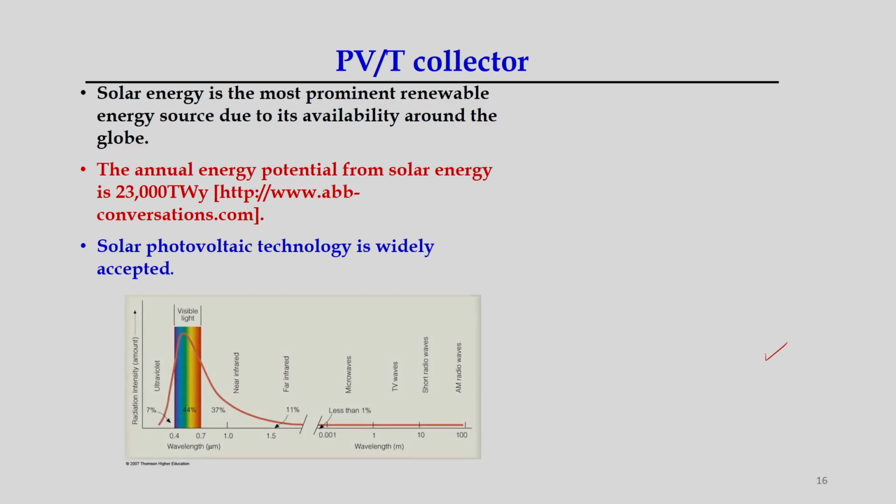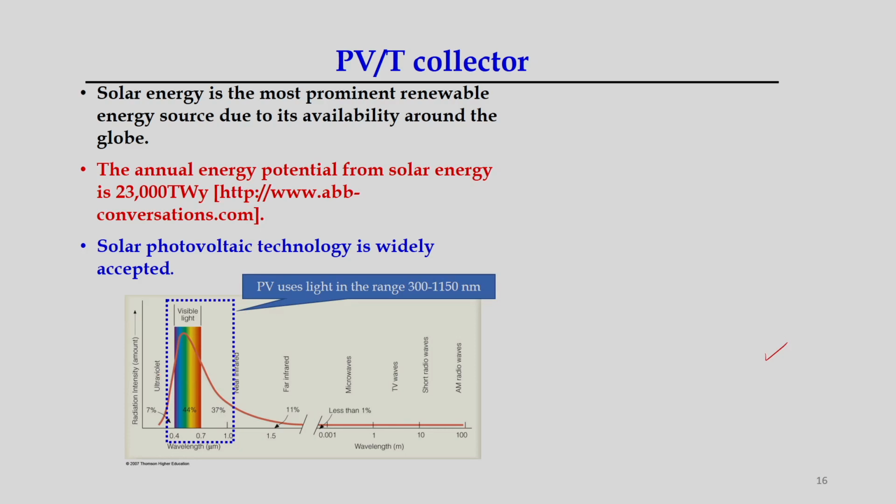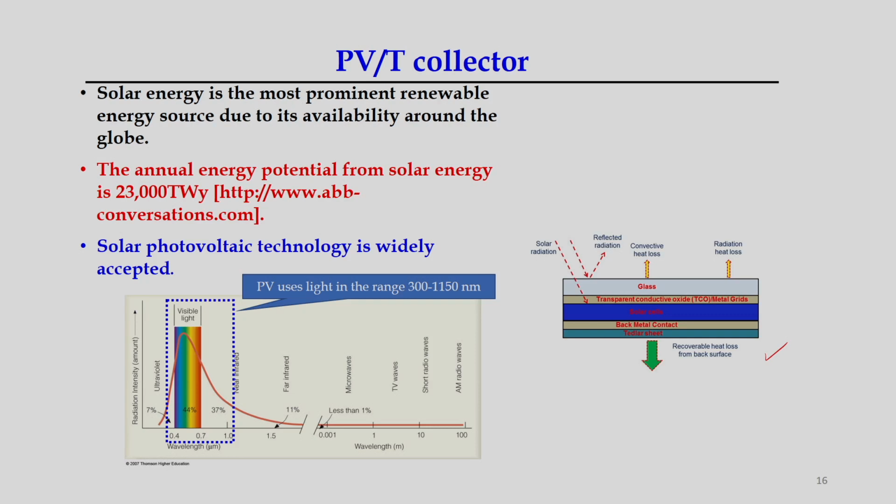Now, the spectrum is also familiar to you. It shows the radiation intensity versus wavelength. So, the visible wavelength range is used for PV conversion, and this is the structure of the PV. If we cut the PV module, we will have first glass, then transparent conductive oxides, TCO metal grids, and then solar cells, then back metal contact, then tether.